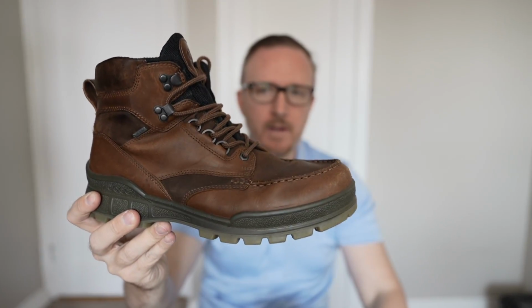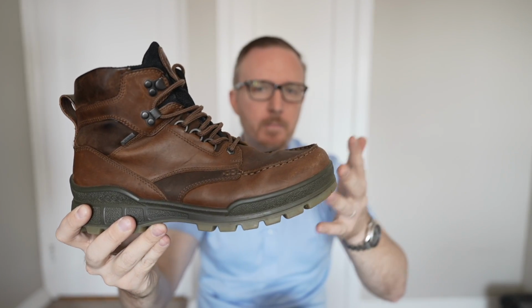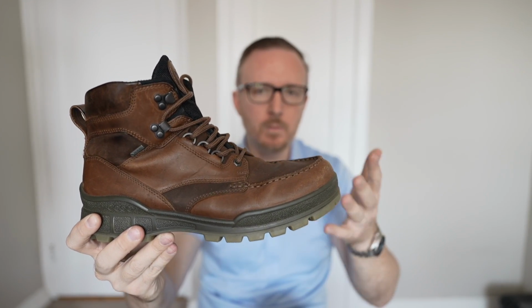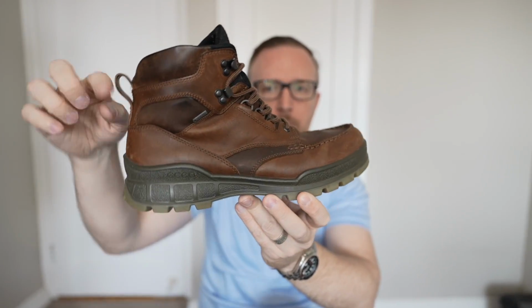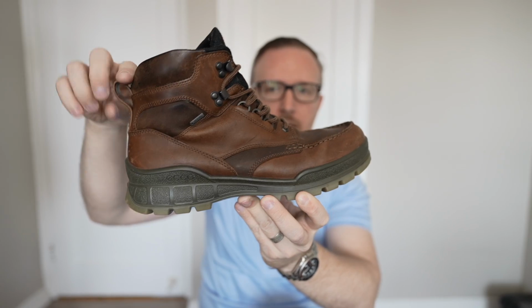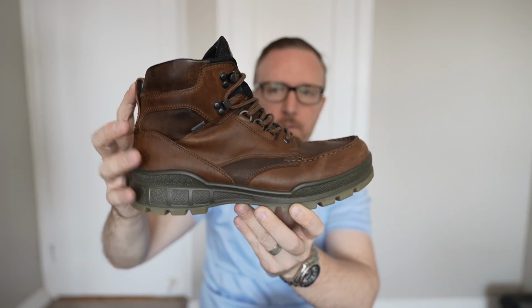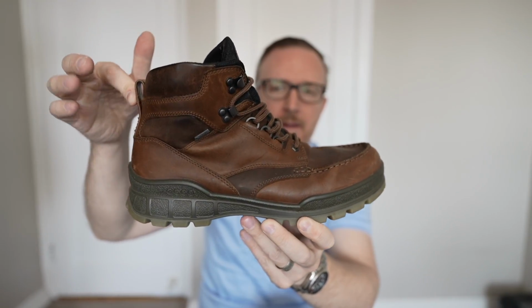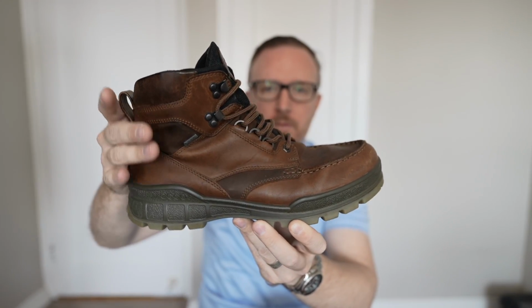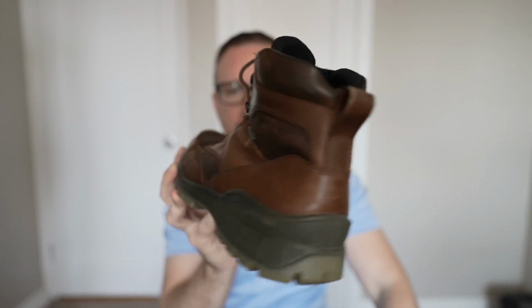Cons of the Ecco Track 25. The boot is a bit bulbous. It's a bit bulky right here. Although if you compare it to some other work boots like the Red Wings, the Wolverines, it's actually pretty slim. The one thing that I don't like about this boot is this pull tab right here. It always catches my pants, and I find if this pull tab didn't exist, or if it was a little bit more stuck to the leather, then the pants would just fall over the boot a lot more nicely and make it look a lot better. That's my least favorite thing about this boot.